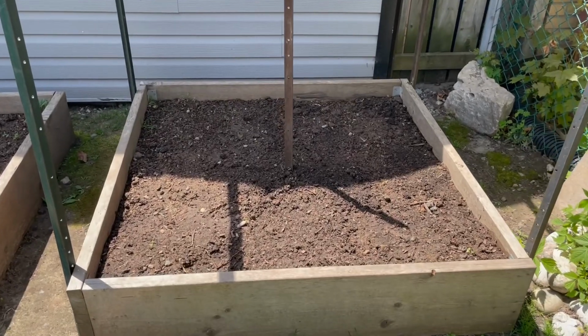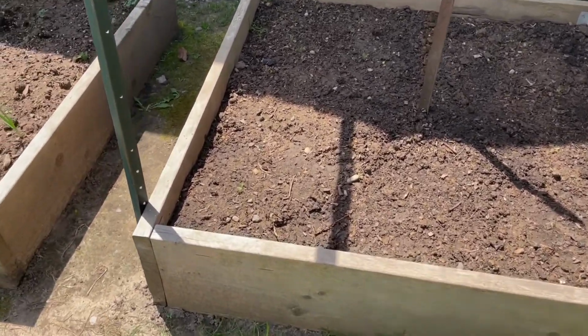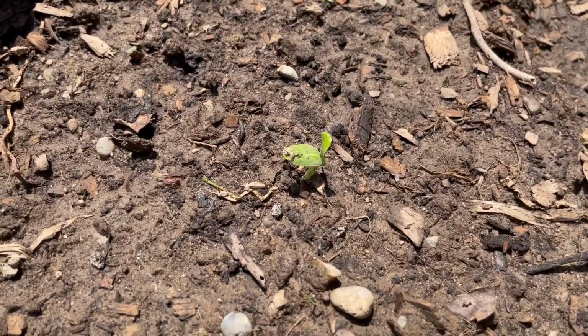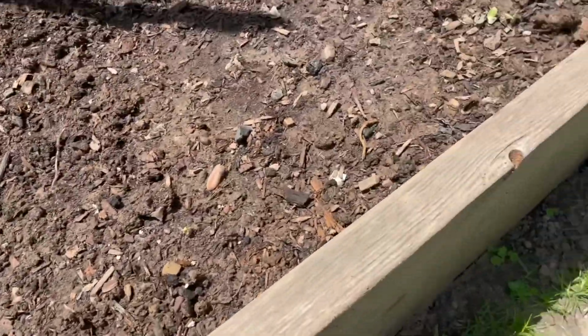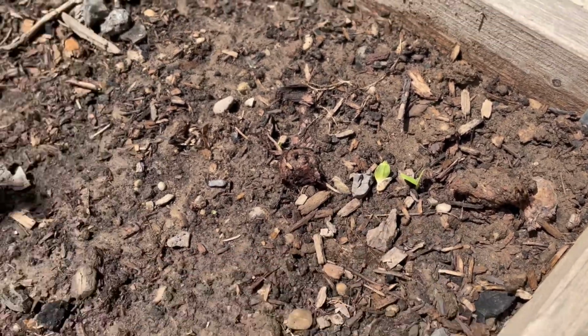Okay, in this bed here, we are growing cucumbers. So they are just starting to come up. See, there's a little one in there. Looks like there's another one coming out here. What I did was plant 3 in a section, and then whichever one is strongest, we will let survive. I got 2 more in here.